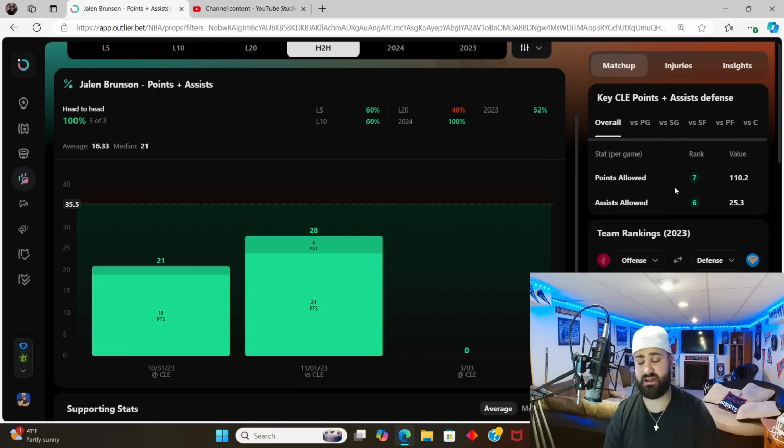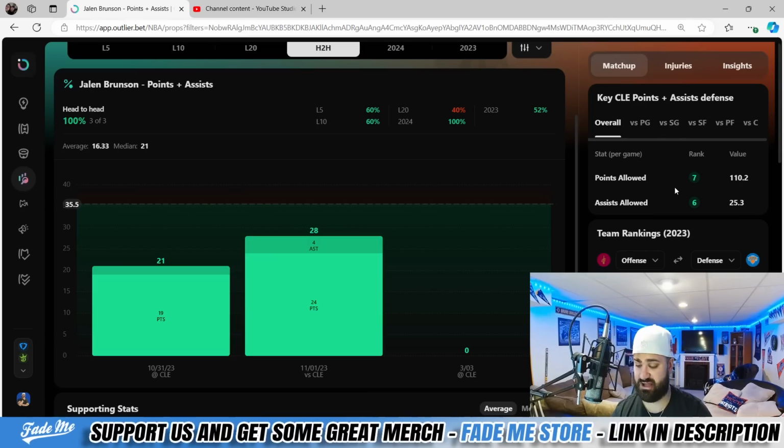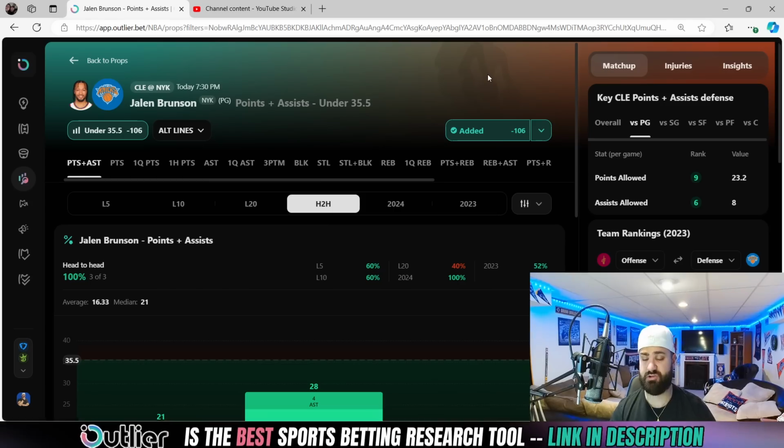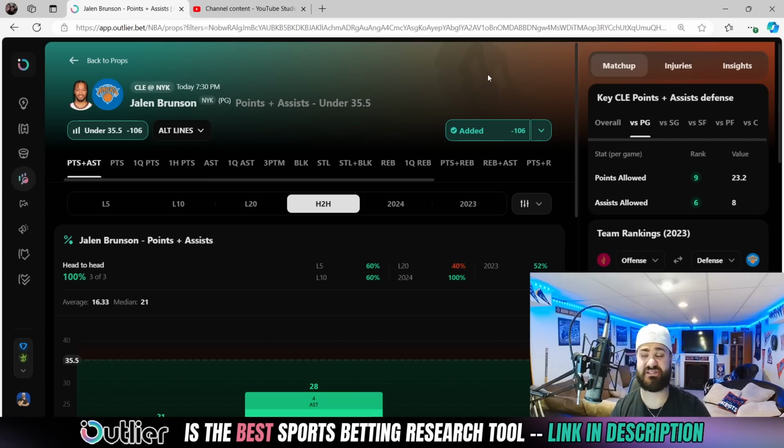You see last year, they were top 10 in both points and assists allowed against opposing teams versus point guards in particular, top 10, 9th in points allowed, and 6th in assists allowed. Also, on top of the defensive matchup here, which is obviously very solid for us, you also add into the equation the fact that this Knicks team is still trying to figure things out.